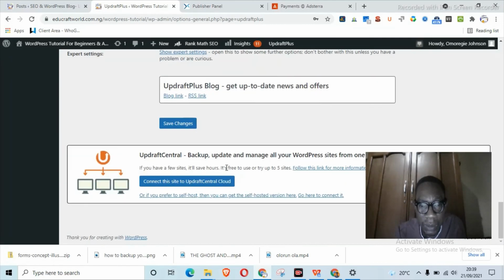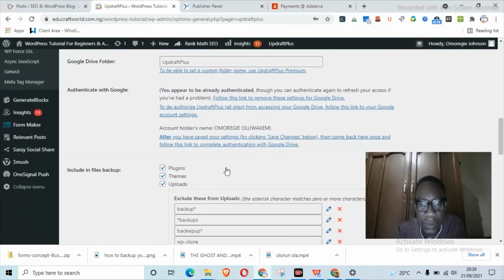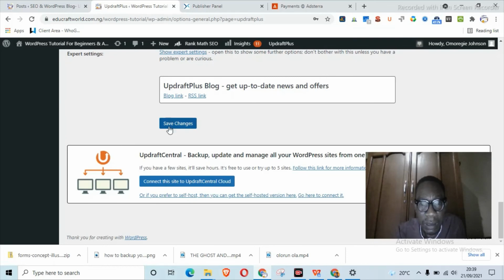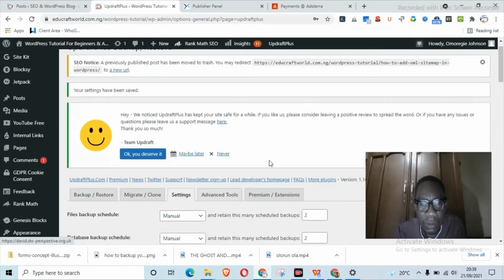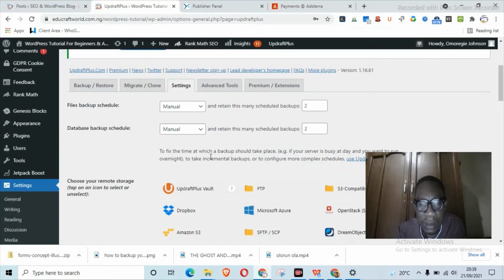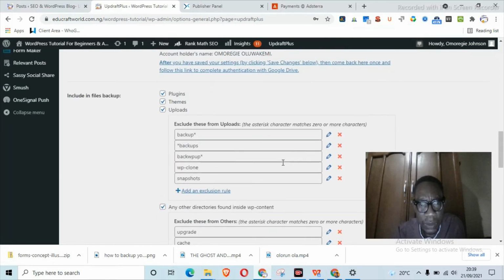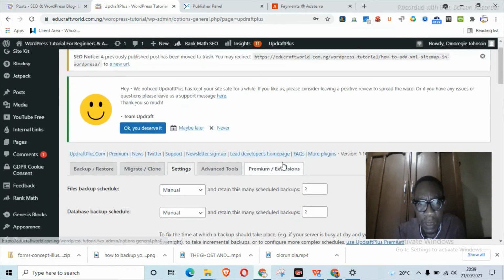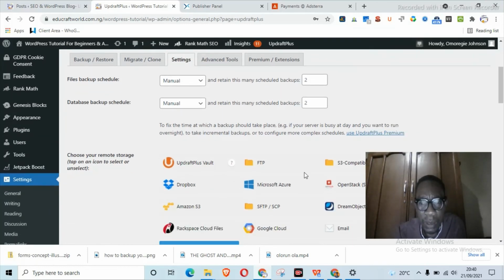basically there's nothing more to do here. It's already selected for me. That's the account holder, the email used. So at the end of the day, click on what? Save changes. Very important to click on save changes. So that's that. That's all there is to backing up your WordPress website easily. Within 5 minutes, you're done backing it up.